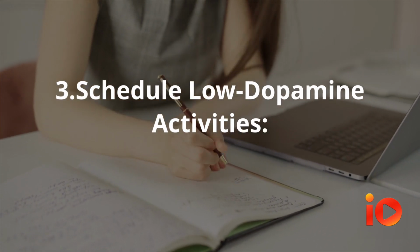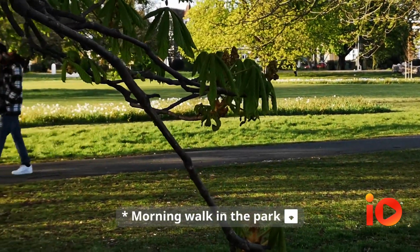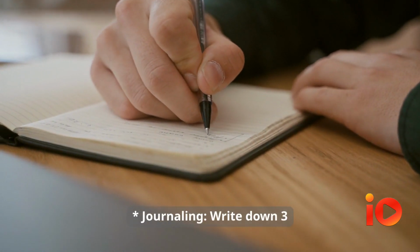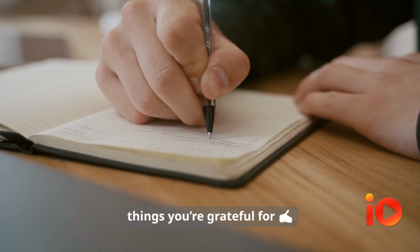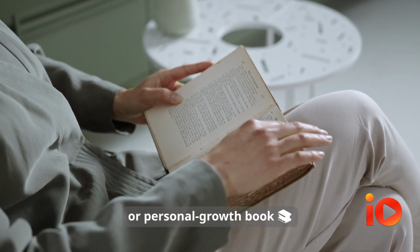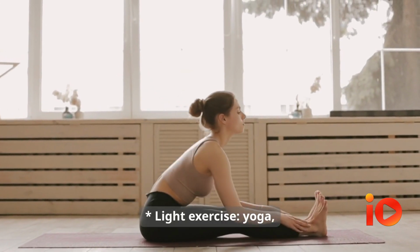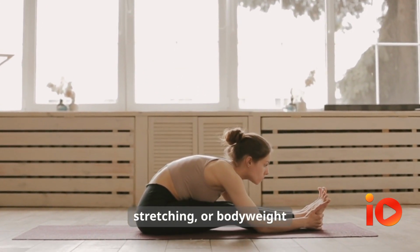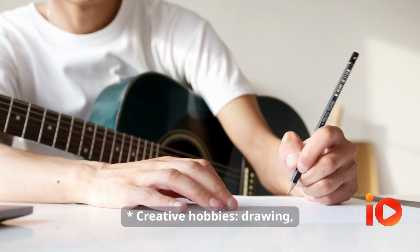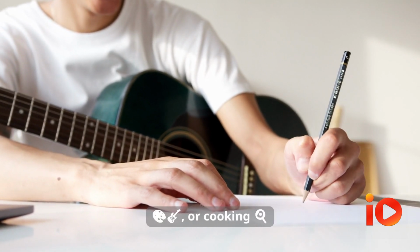3. Schedule low dopamine activities. Morning walk in the park. Journaling. Write down 3 things you're grateful for. Reading a nonfiction or personal growth book. Light exercise, yoga, stretching, or bodyweight movements. Creative hobbies, drawing, playing a musical instrument, or cooking.